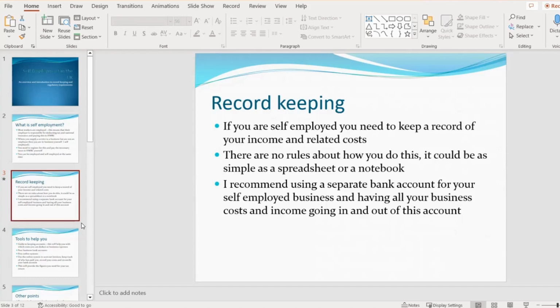It doesn't necessarily have to be a formal business account. It can just be another current account. But just to keep it separate is the recommendation. And you'll see why a bit later. But definitely recommend that. And even if you've started the business already, you can still set up a new business bank account or a new current account just for the business.